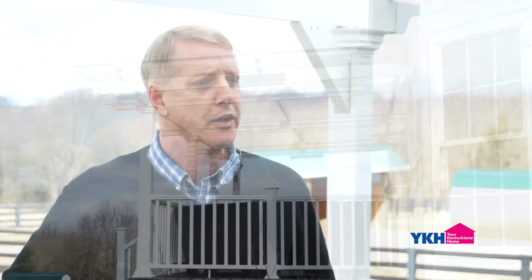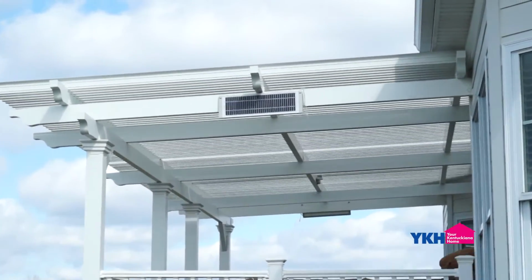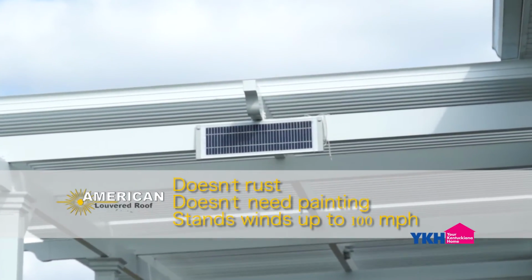And this product is made right here in Louisville. That's right. Not only is it a made in the USA product, it's made here in Louisville, Kentucky at Cardinal Aluminum, which is our parent company. Cardinal Aluminum's been around since 1946. So the product is made from extruded aluminum, which doesn't rust. We do an electrostatic powder coat finish, so you would never have to paint it.